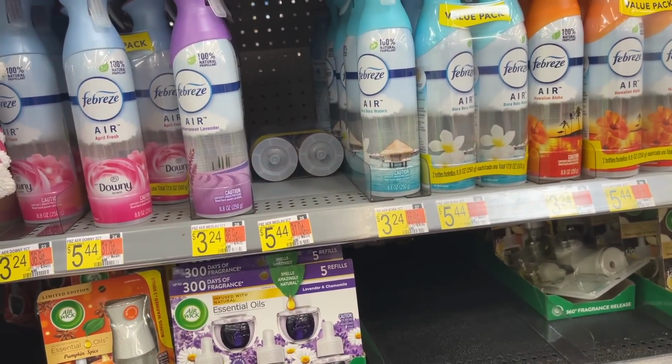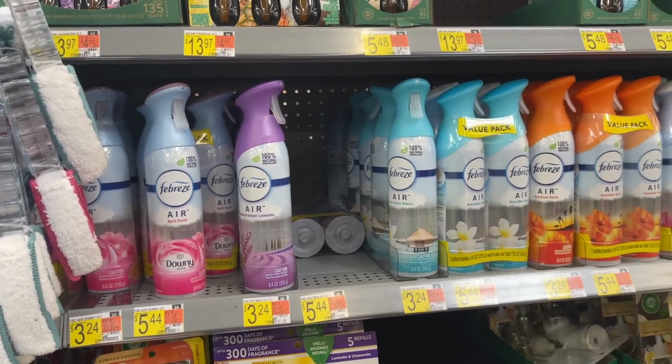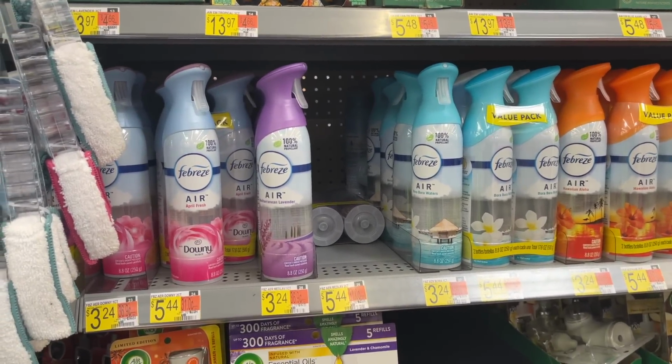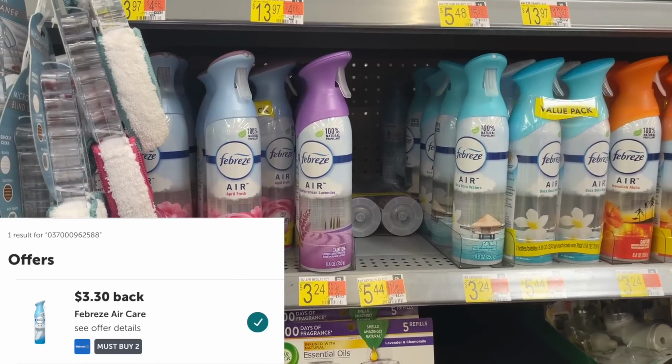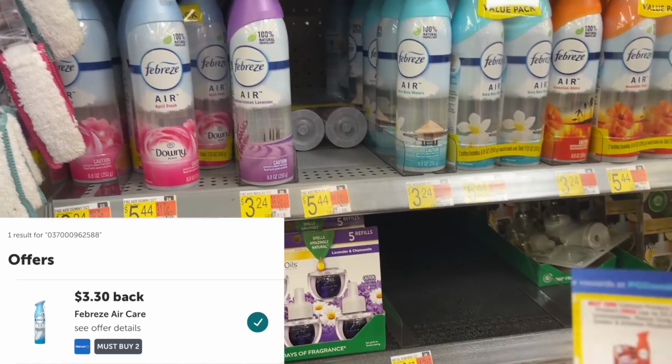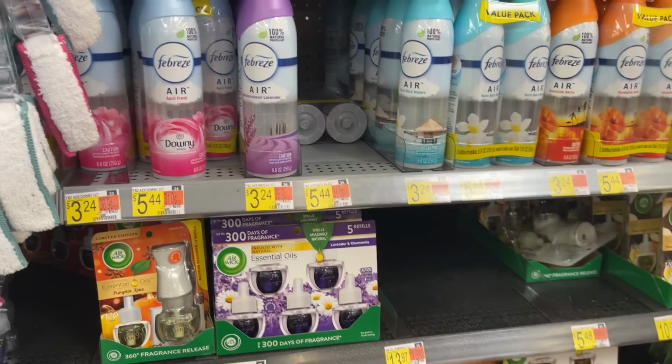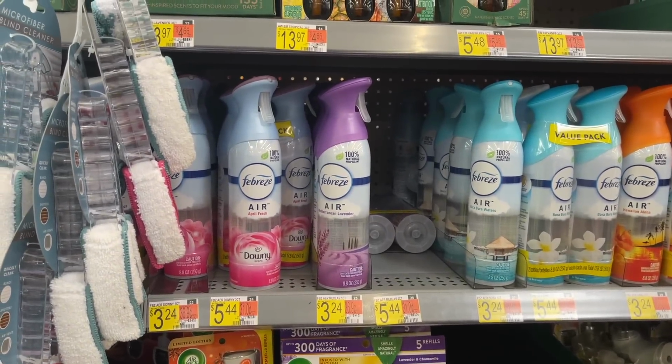So with these regular ones, these are $3.24 each. 2 of them is going to be $6.48. I am going to be using the $3.30 Ibotta rebate to give me $3.30 back, and I'm going to be using this buy one get one free coupon that should deduct off $3.24. That should make 2 of these free plus a 6-cent moneymaker.